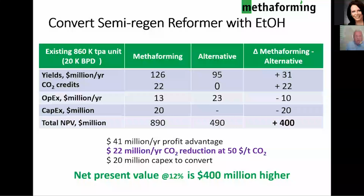When we're converting a semi-regen reformer, the simplest way of that conversion is actually of the naphtha hydrotreater in front of it. In this case, the 2 new, larger reactors are installed while the unit is running, making for a very quick conversion. An alternative that saves on reactor costs, but will have more piping changes, would be to use the existing reformer reactors, which have enough capacity for the needed space velocity, and rearrange them in a methaforming mode. That would take a longer downtime.